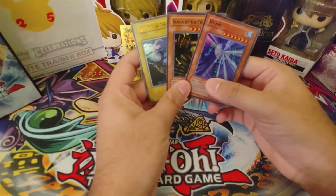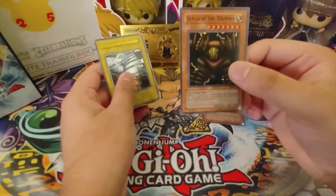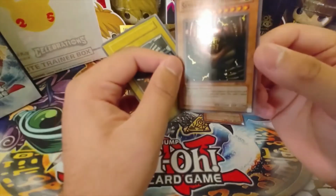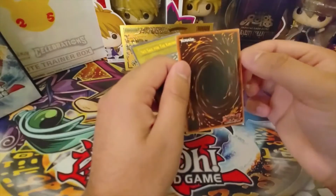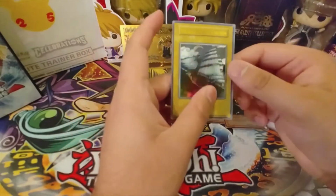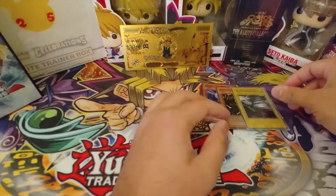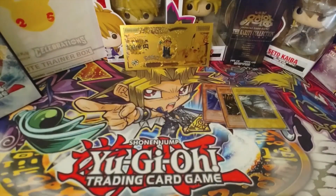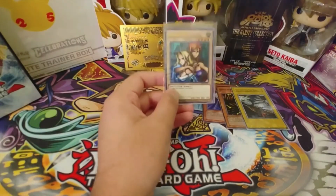So we got here Suijin, Saga of the Thunder. By the way, amazing. Looks incredible. Look at that. In amazing condition. That's going straight into the binder, and I'll show you guys the binder soon. And then I wanted to get this for the binder as well. So that's amazing. And then we got the Gemini Elf Lost Art.